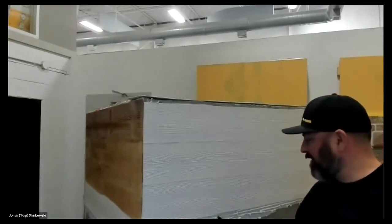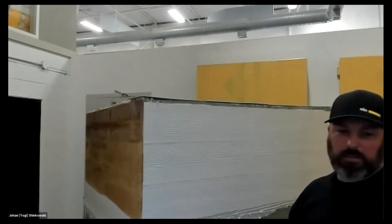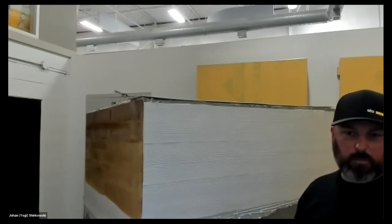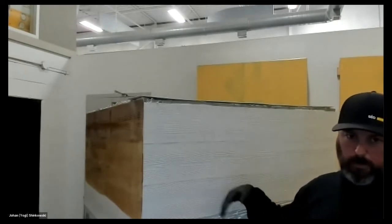So it already started to skin over. This has been 20 minutes. But once it starts to skin over, it's not going to be adhesive anymore. If you do get too far ahead of yourself, it does skin over. You're going to have to scrape it off and waste some adhesive. So only work up to what you feel comfortable with getting pieces on that are staggered.